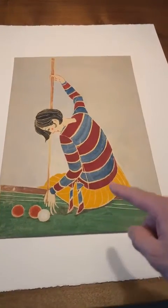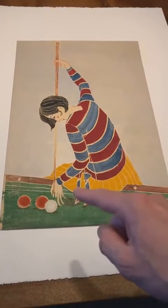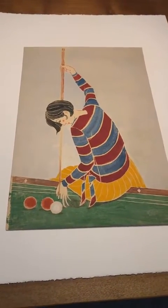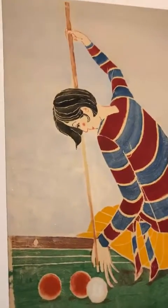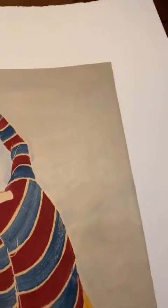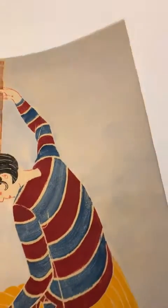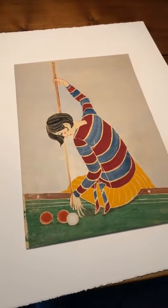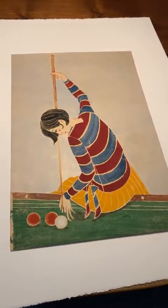And so we have her dressed in the latest fashion with this wonderful striped blouse and this dress. It's a really wonderful outfit. And in the background, on this particular impression, we have a wonderful application of silver mica. It's kind of hard to tell with the lighting, but the background has silver mica applied, so very much in the style of Goyo or looking back to Utamaro.